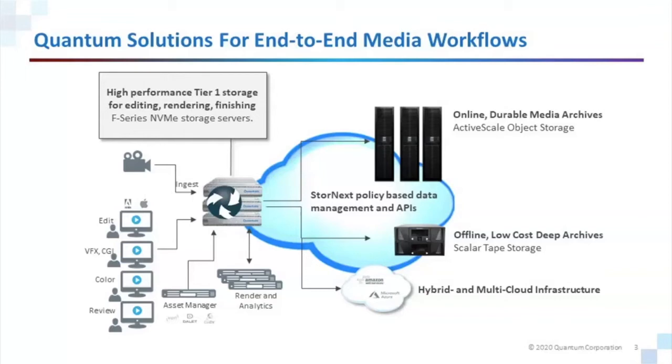And I hope you've been able to join some of the other sessions that we've been hosting as part of our VirtualQ NAB event, where we talk about some of the other products and capabilities that we have here, from massively scalable online archives to low-cost digital tape archives, and our StorNext file system and data management platform, and some of the new features we're introducing there to help customers on this path toward hybrid and multi-cloud workflows.